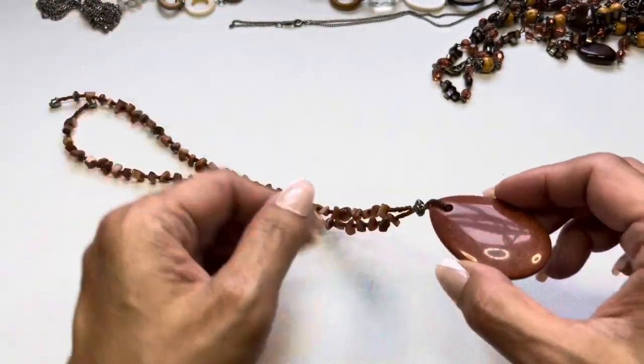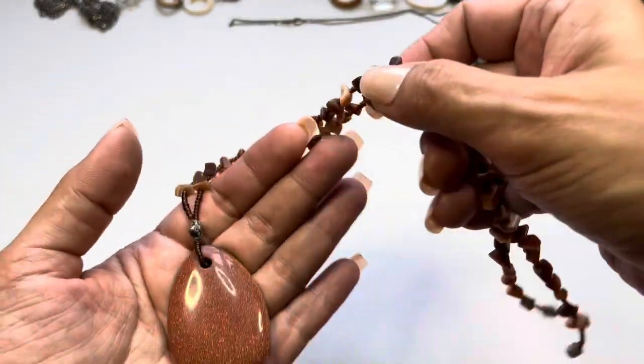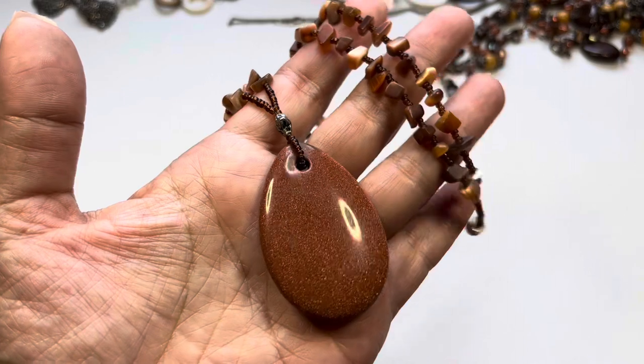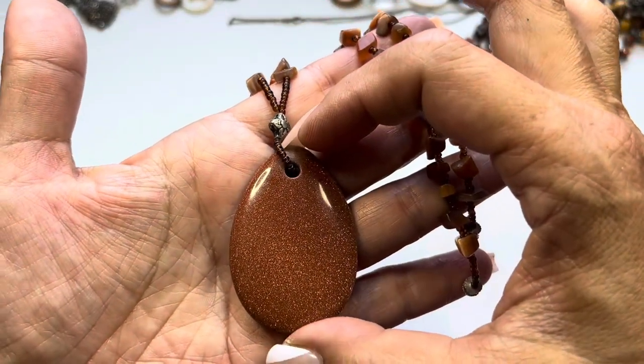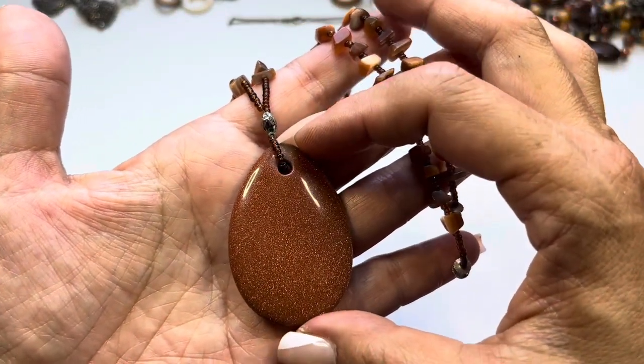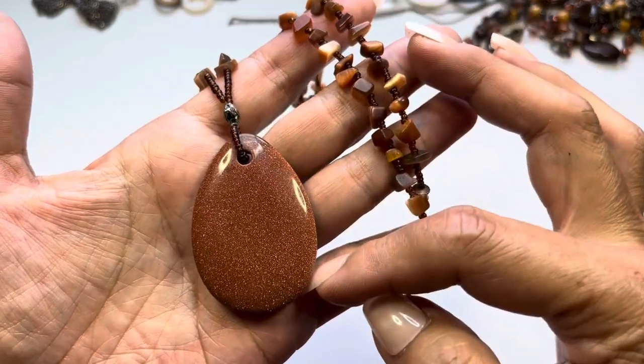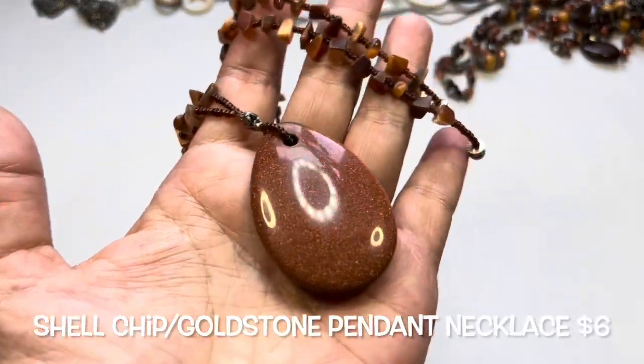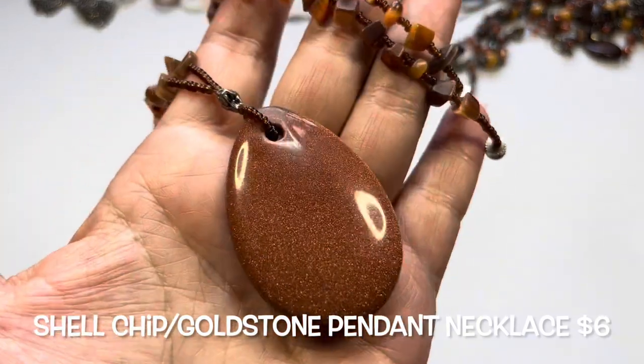This one has a drop of 10.5 inches, so this is a 21-inch necklace, and I guess the pendant, give or take, is maybe 2.5 inches, and maybe 3. But yeah, lots of glitter in there.